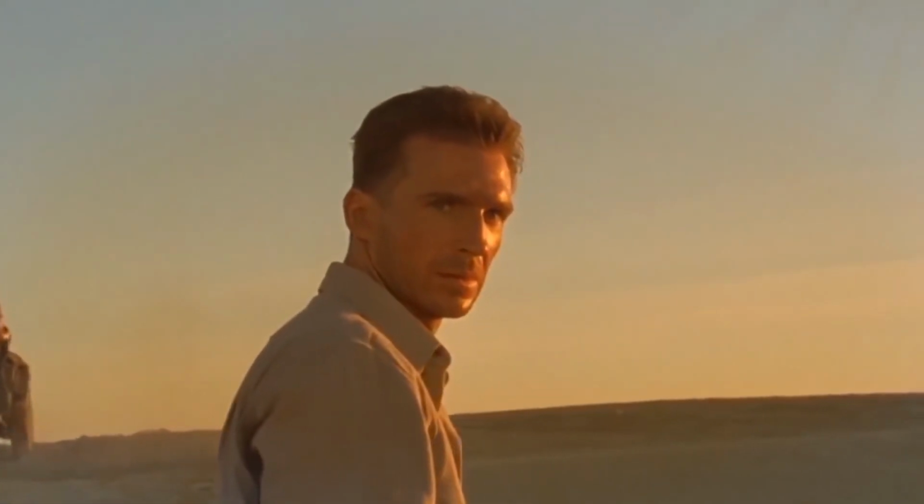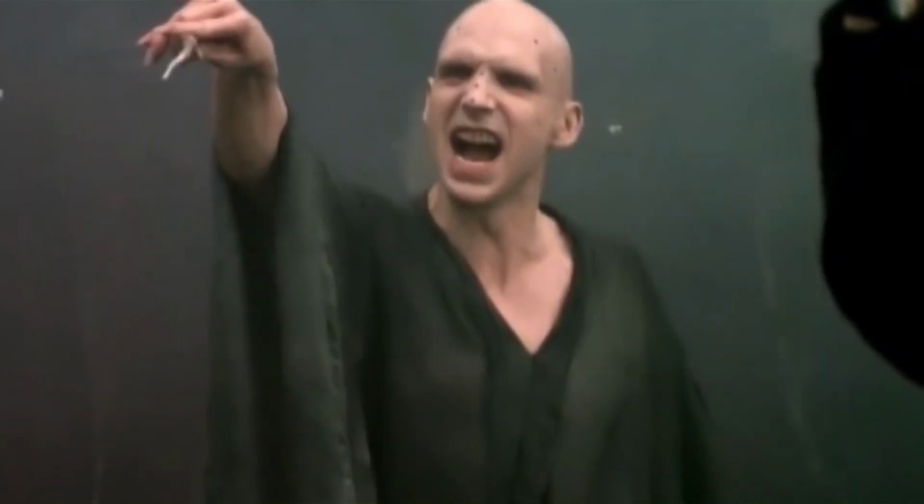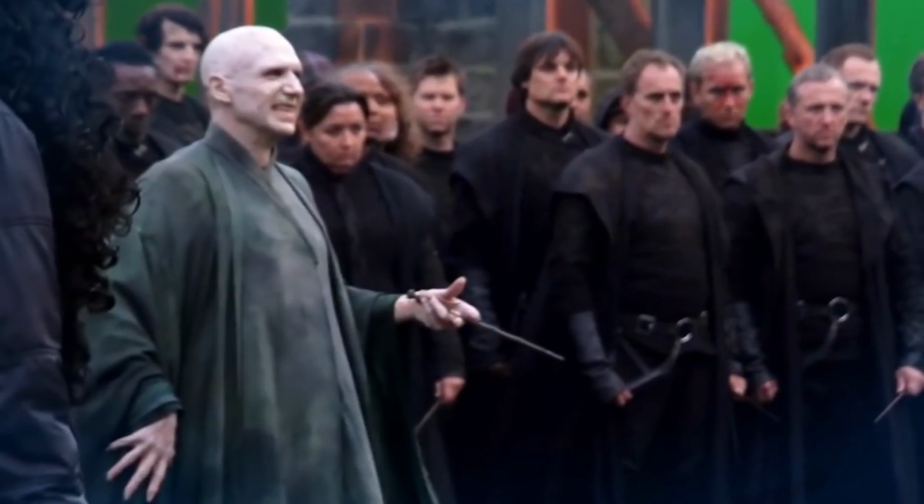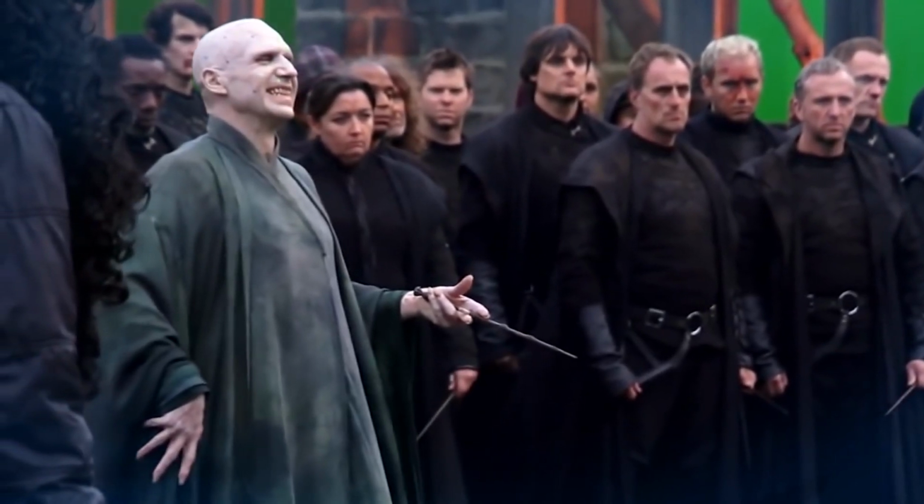In addition, it was challenging for the actor to move around with makeup on, including false eyebrows, a modified eye shape, and creepy teeth and claws. However, they did not use special effects for the nose, and instead finished it using other techniques.